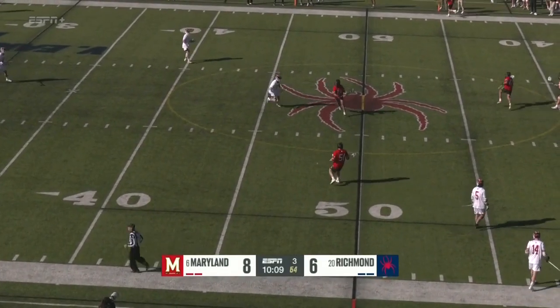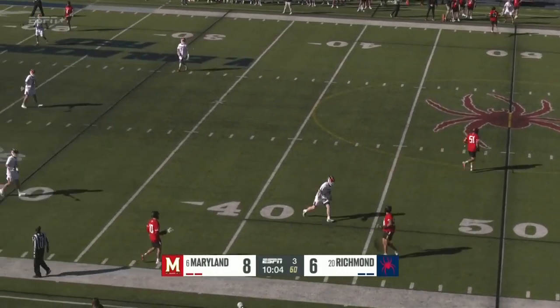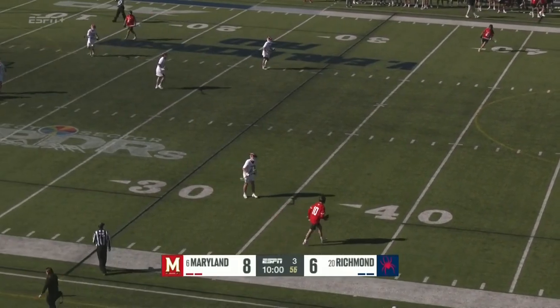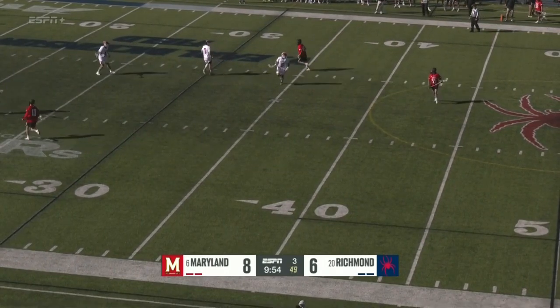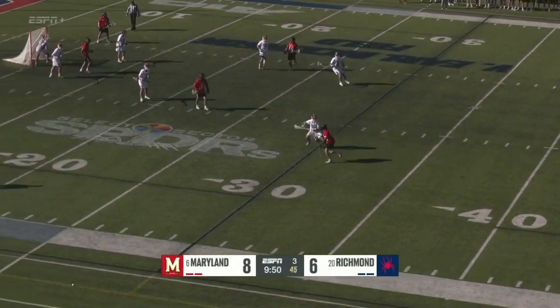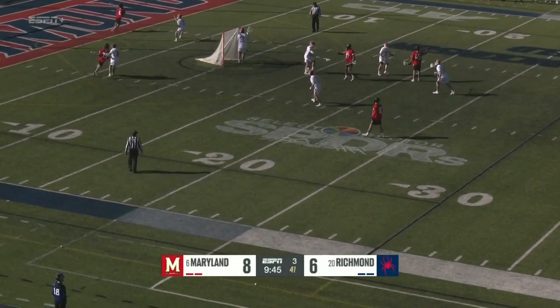I think Richmond there was a little guilty of rushing the play. Maryland kid broke a stick. He went off the field. Richmond actually was going to have a numerical advantage for a significant amount of time and tried to throw a through pass that got picked off. Yeah, Burles picked that one off. Yeah, I think they could have been better. It would have been better served taking a little more time on that one and getting something a little bit better.